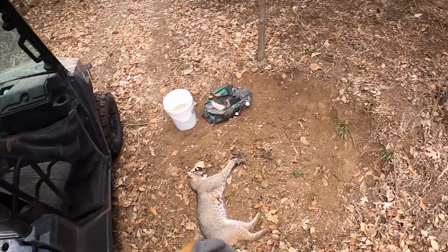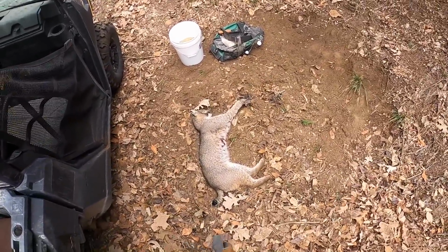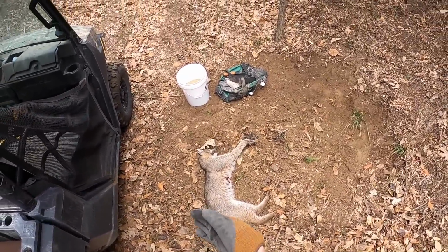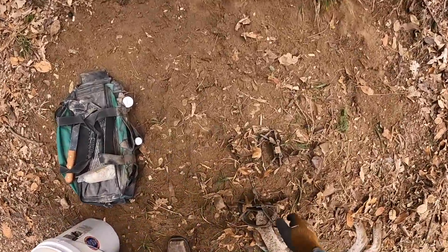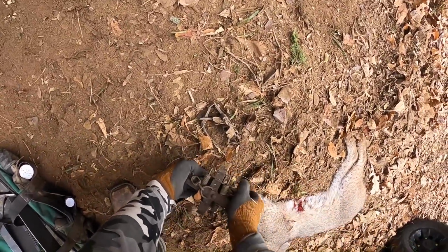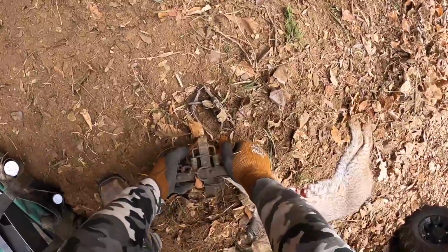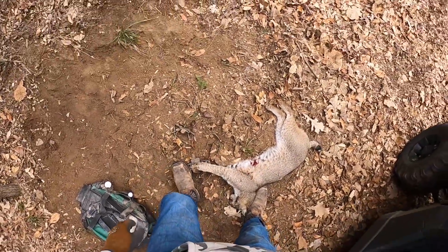All right, so I don't have my dirt hole auger with me because we're getting ready to have a Christmas party and I was in kind of a rush to come check and didn't put it in here. These traps, when they lock up for sure.